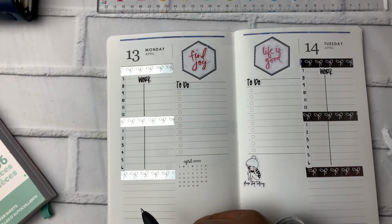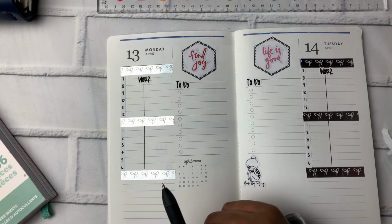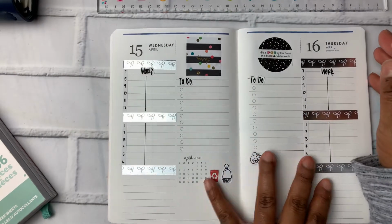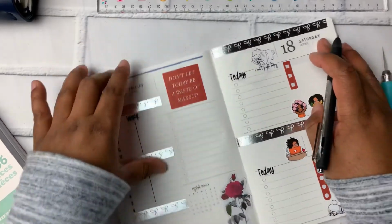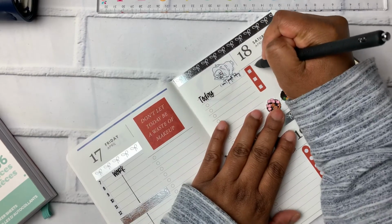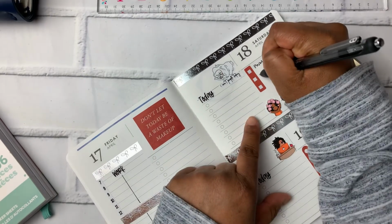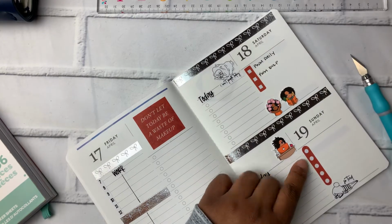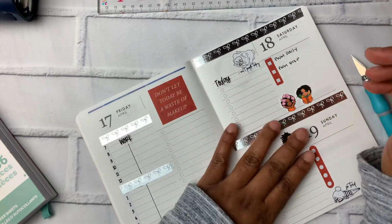Got a little washi down there for just a little pop of not so much color because it's silver, but it just gives a little pop for me. And just pretty basic for this week. Nothing exciting. We will put in on Saturday. We will do a plan with me in my daily planner, which is what this is. A plan with me in the Erin Condren Life Planner. And that, I think, is it.